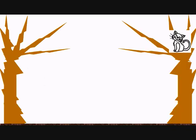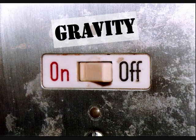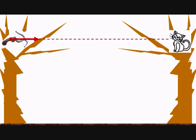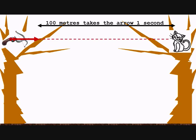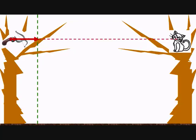Tree, cat, crossbow, arrow, aim. The cat's gonna let go of the branch when the arrow's fired. To begin with, let's assume some jakey switched off the gravity on Earth. When the cat lets go of the branch, it's not gonna fall. When the arrow's fired, it'll just go along the way with a constant speed and not fall to the ground either. The arrow hits the cat square on the dome. Landed cat. Let's switch gravity back on then.